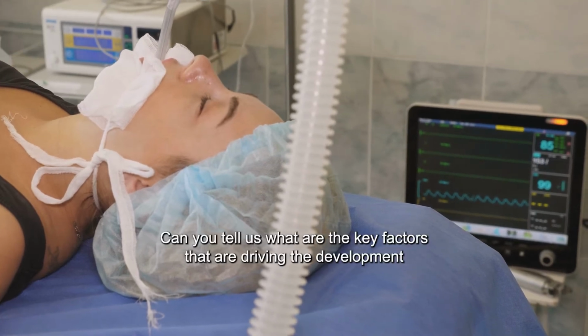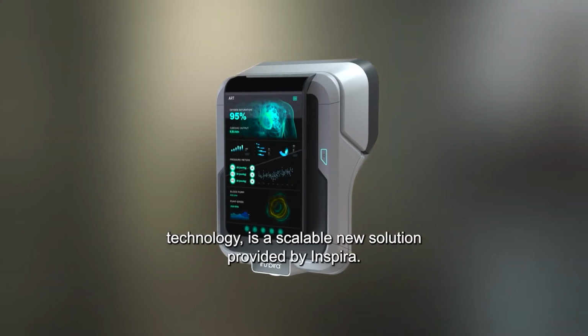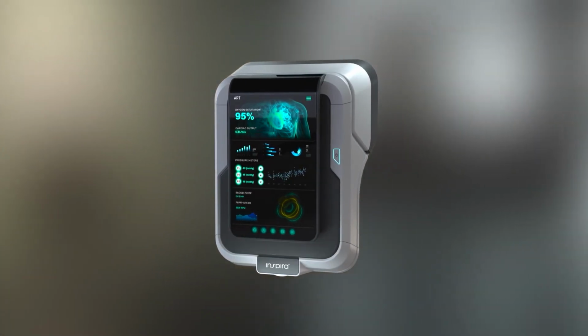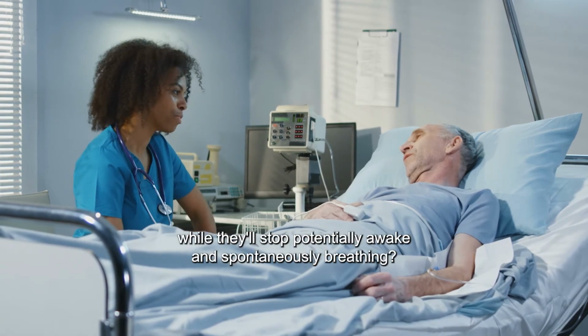Can you tell us what are the key factors that are driving the development of the ART? Well, sure. We've all very much become familiar with invasive mechanical ventilation, which just poses so many risks and complications to the patients. Now, the ART, on the other side, which stands for Augmented Respiration Technology, is a scalable new solution provided by Inspira. We're applying a new approach for the treatment of acute respiratory failure patients. And we'll be providing them an early stage treatment while they're still potentially awake and spontaneously breathing.